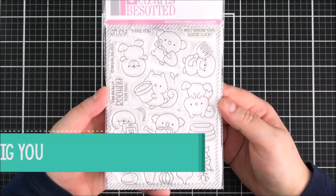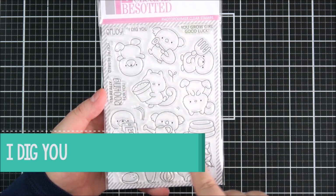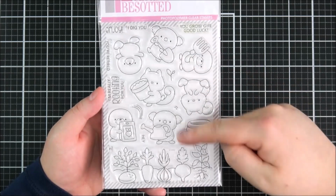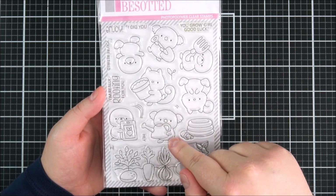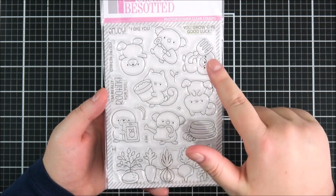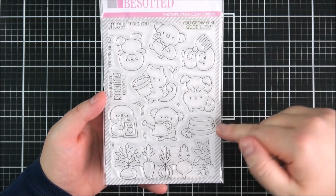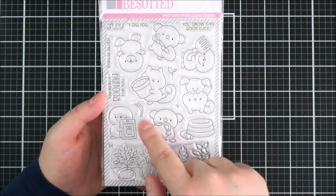Next up is the I Dig You set, really great for gardeners in particular. So you've got the gardening scene down here with all the vegetables growing in the soil, and then you've got all of these adorable critters that are doing the gardening. You've got one with a watering can here with the plant pot and the fork and the spade, really cute. Sort of like the hose there as well, and then you've got the water that can come out of the watering can, which is really cute.